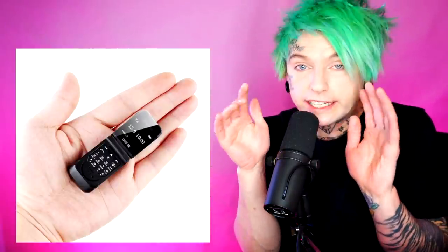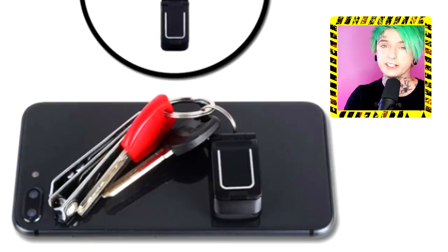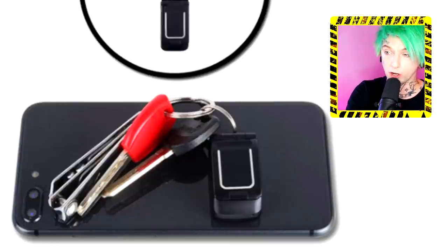It also has a loop on it, so that you can put it on your keychain. And if you decide to put it on your keychain, this is what it would look like. In case you're not sure what this picture is, it is a set of keys, a fingernail clipper, and the tiny phone on top of a normal smartphone. So that's how small this phone actually is compared to the other things in your pocket. So small, it's smaller than your car key.